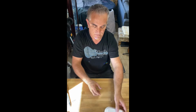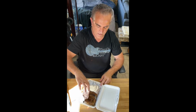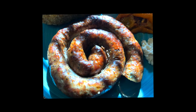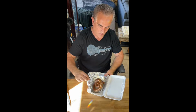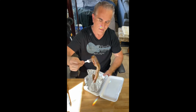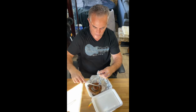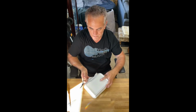Good stuff though. And I gotta show you this. This is a pork sausage. Look at how beautiful this is. Whoa. Yeah. I mean, unbelievable, and it tastes so good. Look at that. So beautiful. So I buy this kind of food and live on it for a few days. It's delicious. I'm gonna go ahead and taste this food after I check the video.